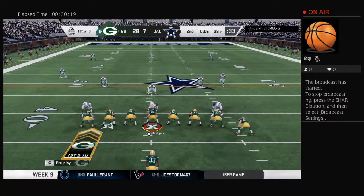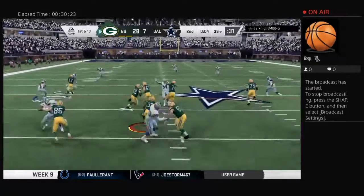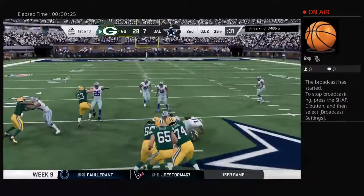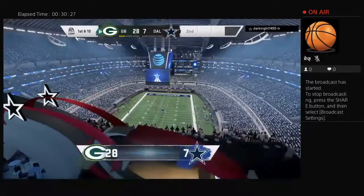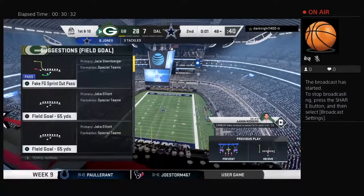So from the 39 now, they'll come up on a 1st and 10. And they'll keep on the ground with Jones. He's got a first down and then some at midfield. And with just 1 second remaining in the first half, they'll call the timeout.